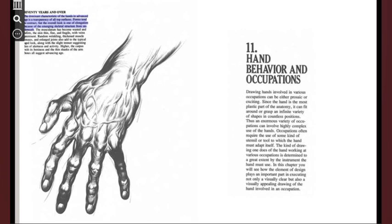The dominant characteristic of the hands in advanced age is a transparency of all top surfaces. Forms tend to contract, but the overall look is one of elongation because of the emerging skeletal structure from underneath. The musculature has become wasted and infirm, the skin thin, fine, and fragile, with veins prominent, random wrinkling, thickened muscle creases, and enlarged joints also add to the typical aged look, along with the slight tremor suggesting loss of alertness and activity.